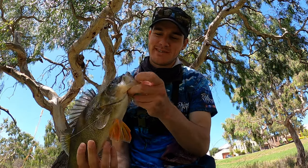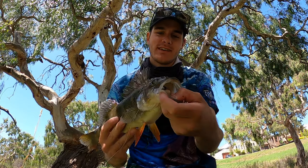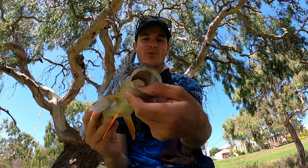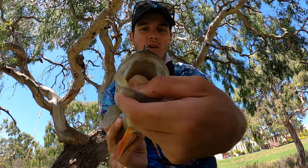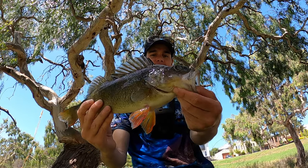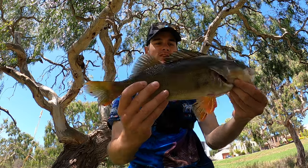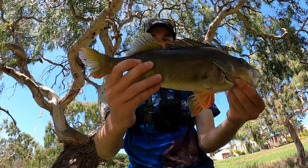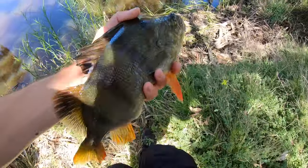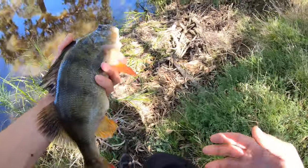I just put a new plastic on. It's like a black plastic. It's a 2.5-inch grub. As soon as it hit the water, this thing just swallowed it. And that is an absolute tank of a redfin. So stoked with that fish. Beautiful. Have a go at that, guys. I was not expecting that.